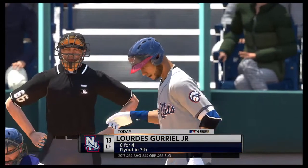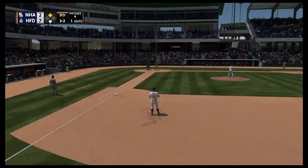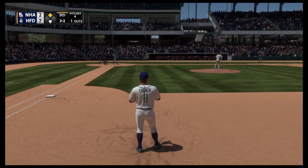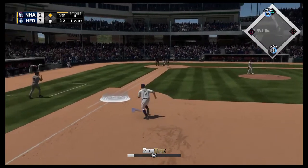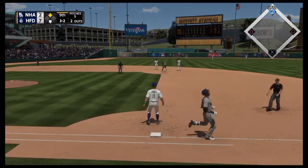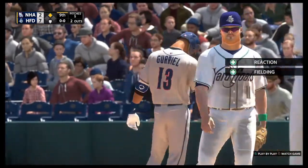Now at the plate, Gurriel. It was a flyout for him in his last trip. Castillo, the runner at second with 1 away. Hit on the ground out to short. To his left, Tidwell. And a bit of a high throw that time, but no problem over there at first as they record the out.